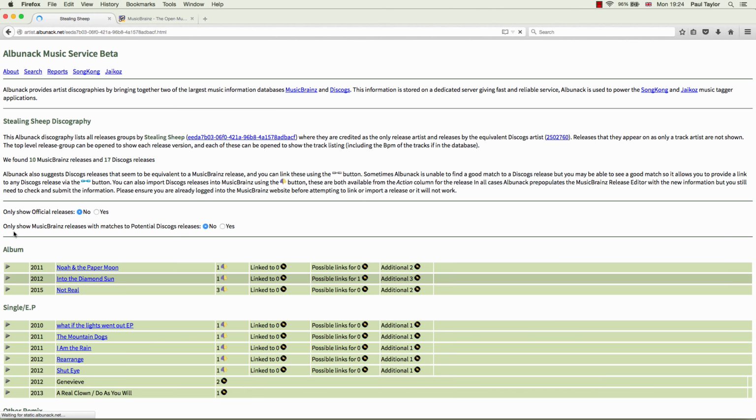When Albunack creates the artist's discography, it looks for MusicBrainz releases not currently linked to Discogs releases and tries to find matches between the two. All Discogs releases that are not already linked and could not be matched to a MusicBrainz release by Albunack can be imported as a new release instead. Existing release groups can contain a mixture of MusicBrainz releases and Discogs releases, some linked and some not linked. The fourth count, labelled additional, shows the Discogs releases that you can import from Albunack that aren't currently linked.